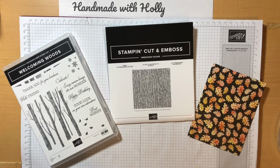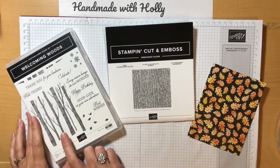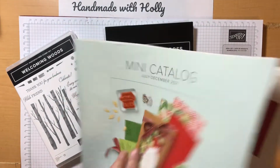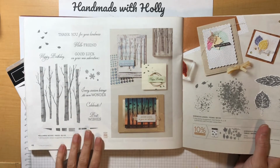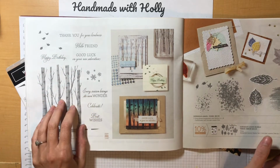Whether you're a new visitor or returning back, thanks so much for joining me because I have a really cool project planned for today and I'm excited to share it with you. Now, we're going to be using the Welcoming Woods stamp set. This stamp set comes from the mini catalog that went live in August of 2021, and it's right here on page 46. This is a photopolymer stamp set, and it focuses on this image of a stand of birch trees.